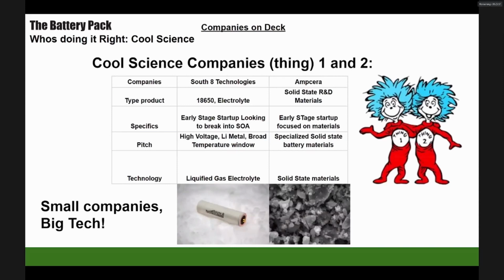They're also an early stage startup, and one of the things that's unique about them is they're selling materials already, which is fairly rare. And so anyway, we'll tell you more about both of these and go over the pros and cons of them for normal.